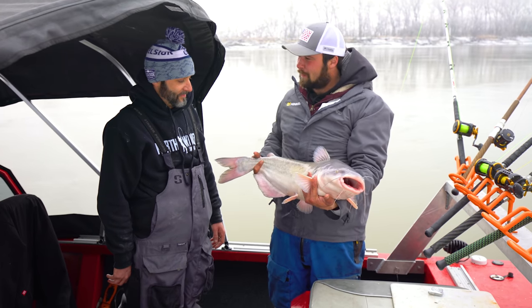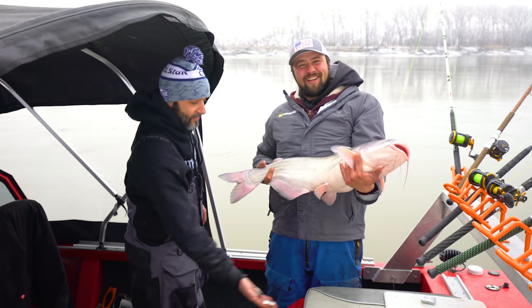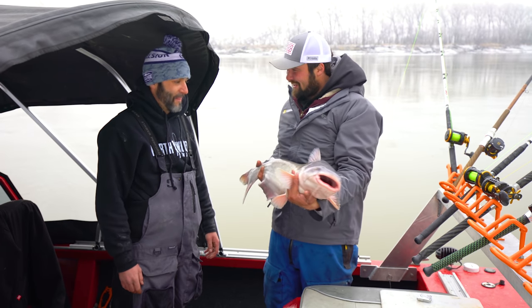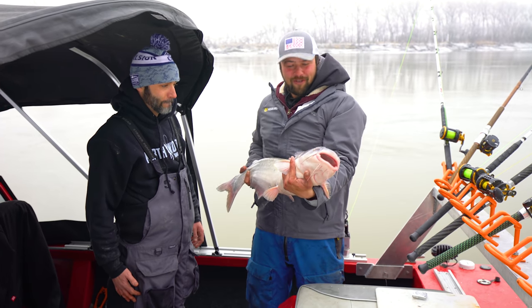You know, most people this time of year chase hard water ice fishing, and it's nice getting the boat out and catching blue cats. So we're going to let this one go to get big, and hopefully you guys enjoyed it.